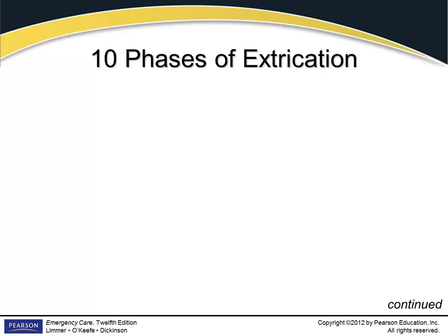Of an extrication. And this one, for us in here, we're mainly studying patient care, right? Is that what we're doing? So as you're inside with the patient, I want you to look at the scene and start thinking about these 10 steps and how close they are to getting us out.